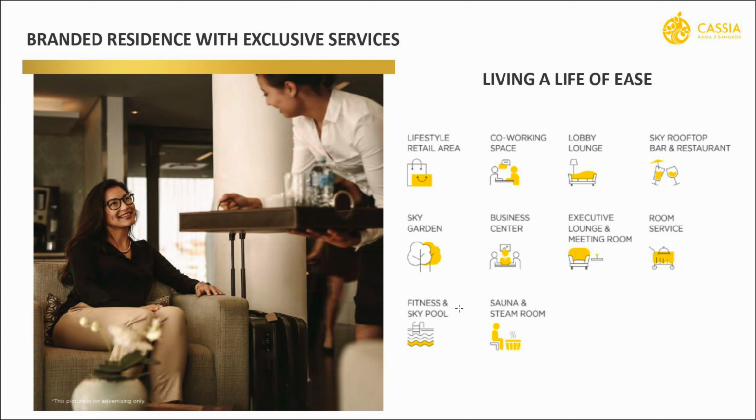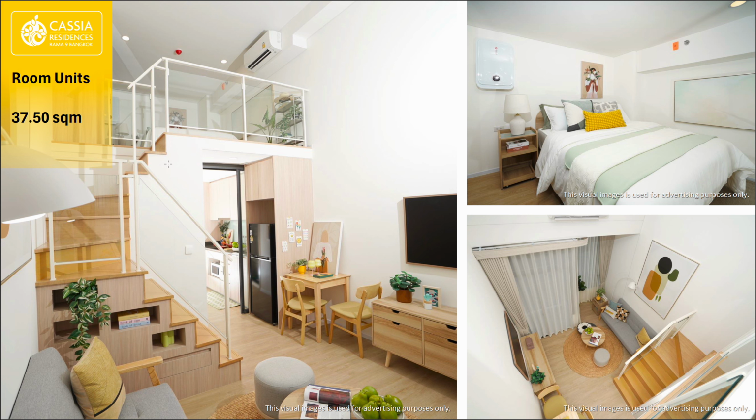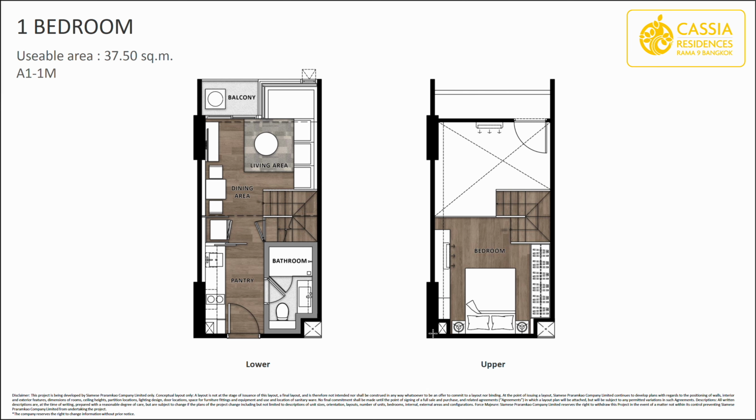Okay, these are some of the units. The units all come loft type. So you've got 37.50 square meters, then loft, and then the bedroom is upstairs with the mezzanine flooring. Okay, so when I say usable area, usable area means where you can walk. So usable area includes the mezzanine flooring.